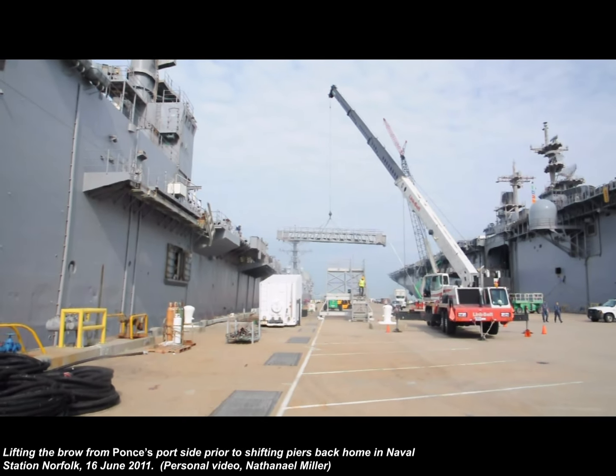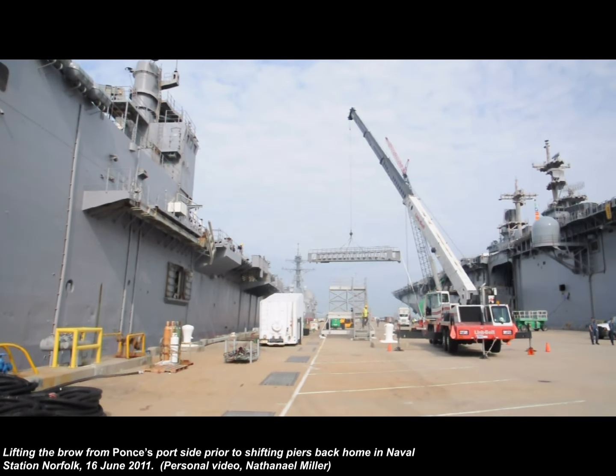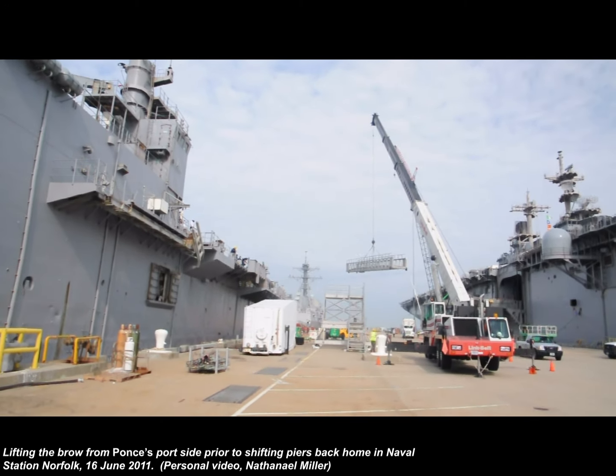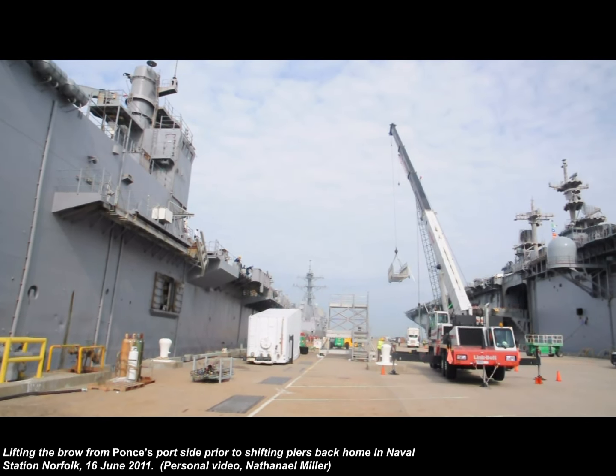You've got to raise the brows, be it a brow that was attached to the ship by a crane that now has to be lifted and moved, or it could be a brow the ship has. Ponce had a retractable brow that we could fold in on the side, so when we were in ports that didn't have services, we could swing the brow out and drop it and still get on and off our ship. The ship has to be disconnected from all the hotel services: sewage lines, fresh water lines, shore power. All those have to be disconnected so the ship can run on her own.